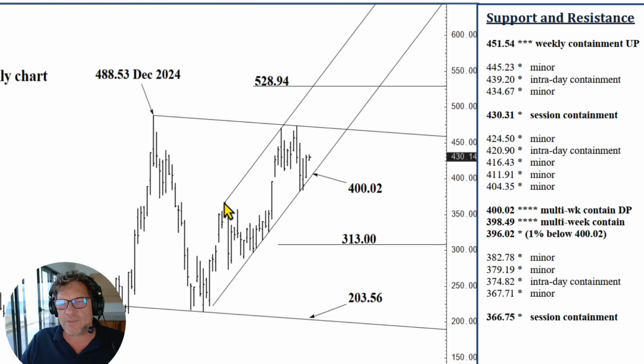It is worth noting that we tested the channel top. 400.02 has a channel top that is converging with 528.94. And following the testing of that channel top, about 2 months ago, we mentioned how within 1 or 2 months we actually could test the channel bottom. That has been what happened. Holding above 400.02, your 2 to 3 month time frame remains bullish, anticipating 528.94 as an objective.